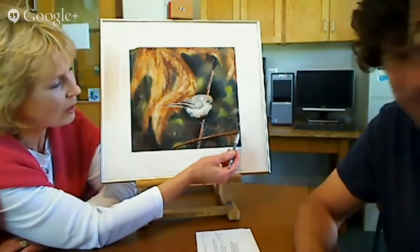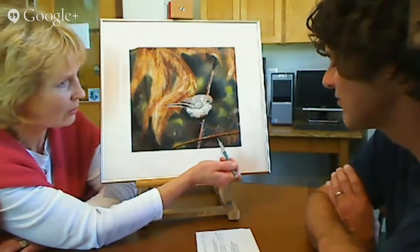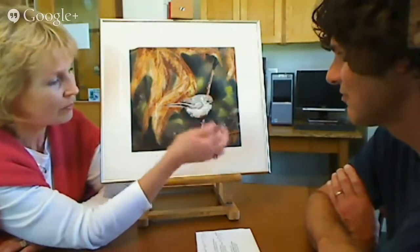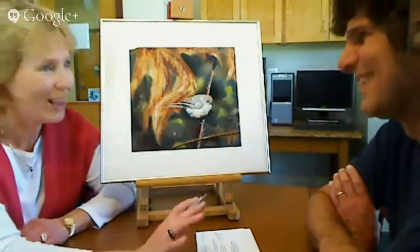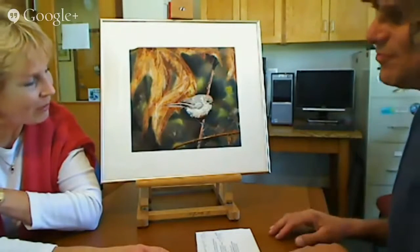So if I were to develop these further over here and make these edges sharper, it's amazing what an edge can do. Then the eye would be drawn out of the painting and onto the next one. That's not something we want. Right. So that's a good point. I'm glad you asked that.